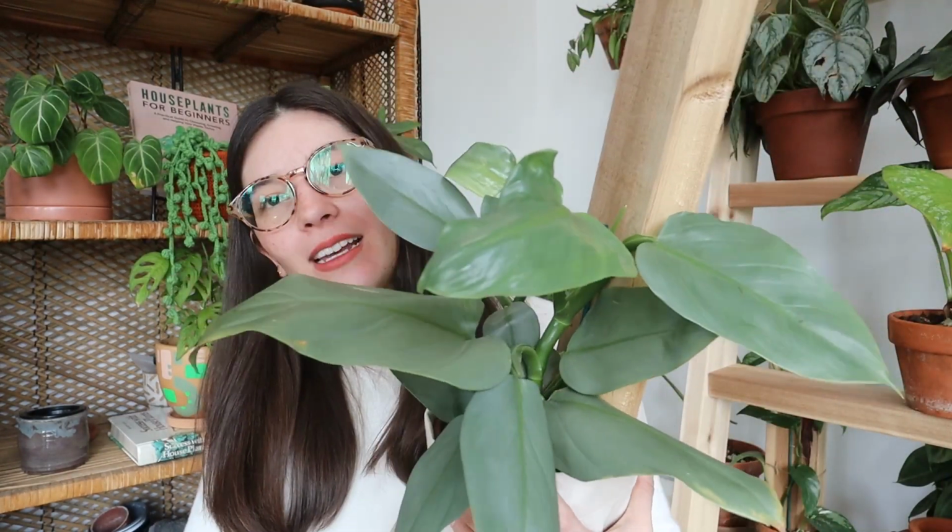Anyway, so here is this. It is absolutely gorgeous. I love this plant so much.